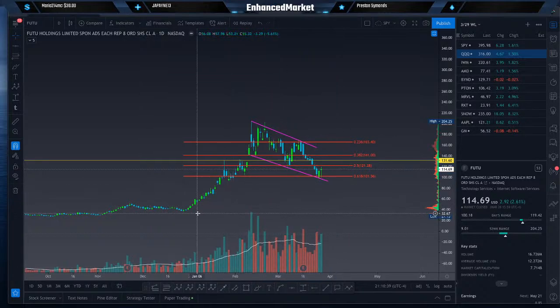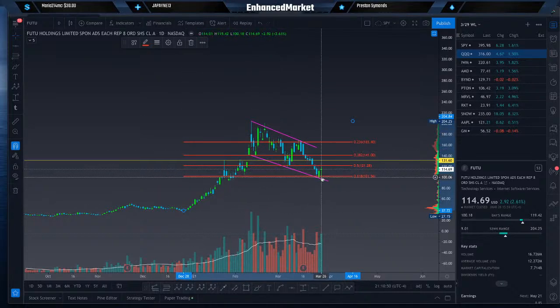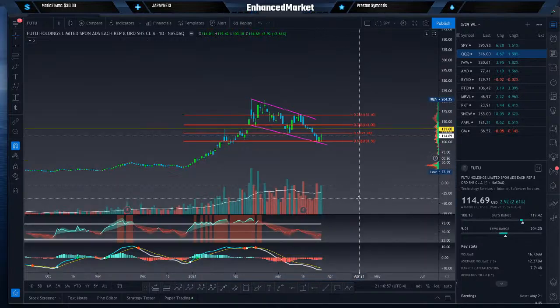Right, so we have this flagpole with the flag, and we're moving sideways to the downside, and we're holding the 618. I already drew the fibs from swing low to swing high. The 618 we bounced. 121, 128 is the area to enter, according to the fibs.